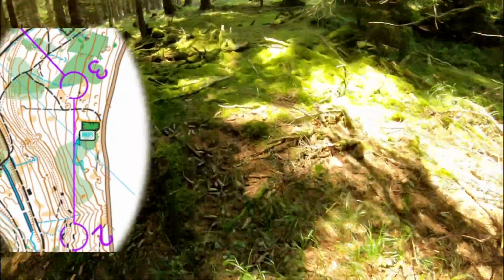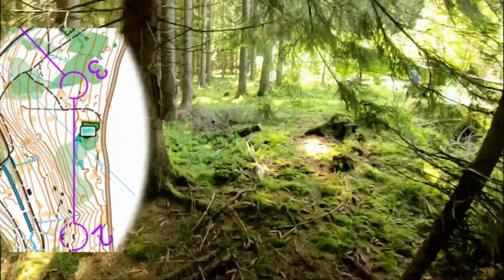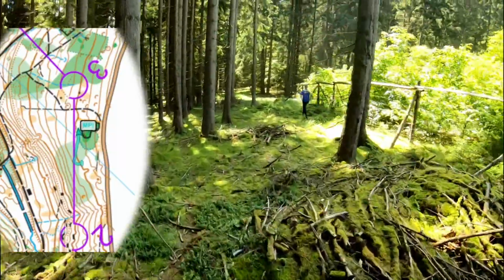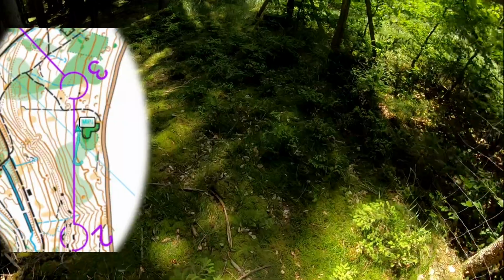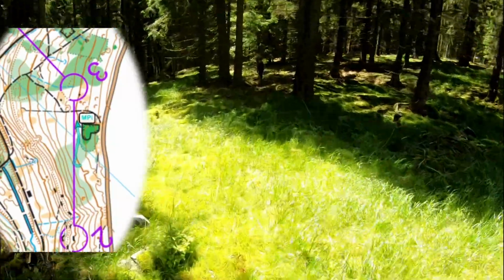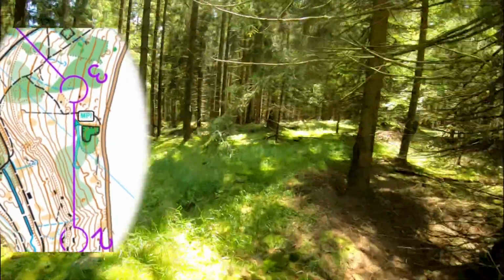So you probably noticed that small course diversion. I don't know how to explain it. It seems strange to me. I don't know what I was trying to avoid. Anyways, I reached this fenced area, and from there it was just trying to keep my direction, my bearing.